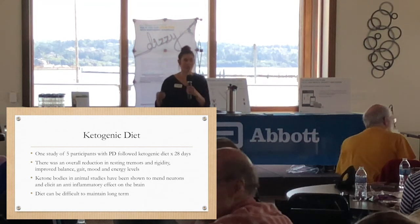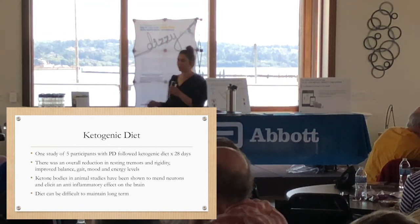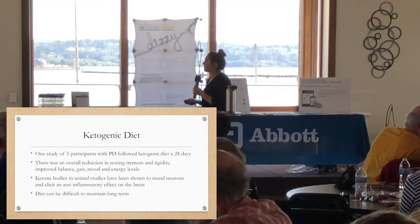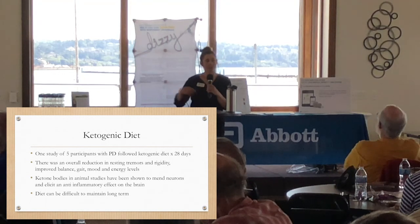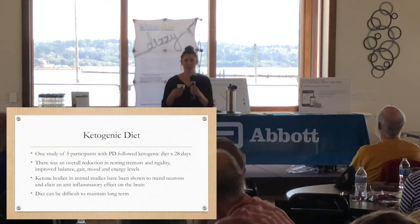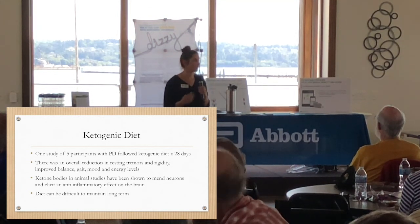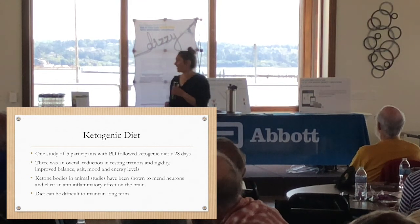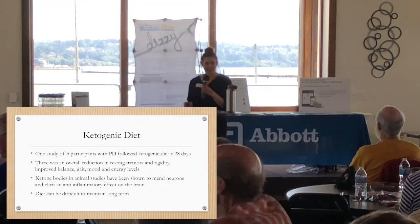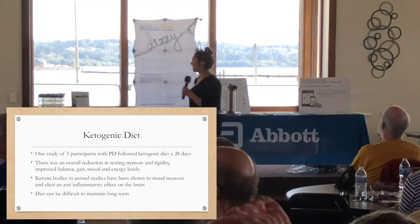Again, we need a lot more research to be able to implement this more widely. But if this is something that you've heard about or know somebody who's done it or are interested in doing it, I highly encourage you to work with your doctor or a registered dietitian, somebody who has experience with ketogenic diets, because I personally have seen a lot of people do it really wrong. It's not an excuse to eat loads of butter and bacon every single day. And that's what I've generally seen.